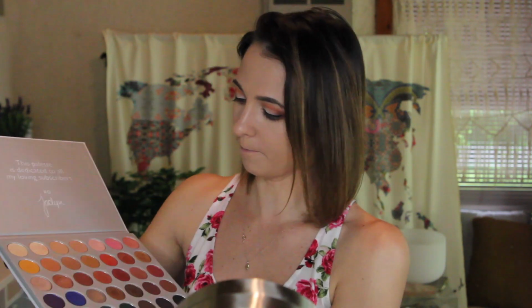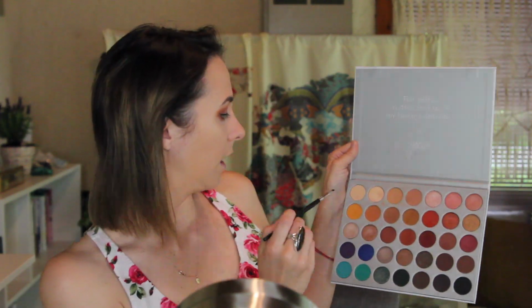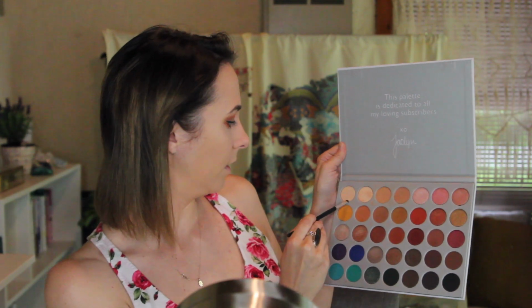On the inner corner, I'm gonna add a little bit of that champagne-y color that we used on the inner corner. Give it that ba-bam factor. And I'm going to dab off that brush and add a little bit of the shade right underneath the brow bone. I also realized I set my face before I used my ColourPop cream highlighter, but we're still going to use it because I think it's going to be just fine.